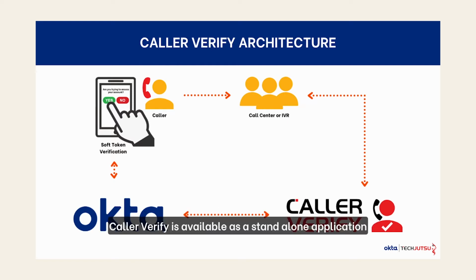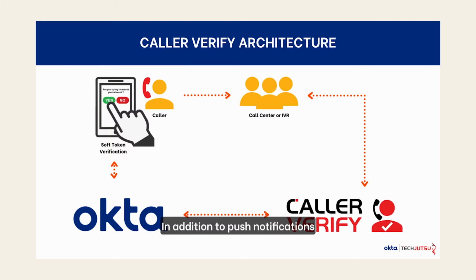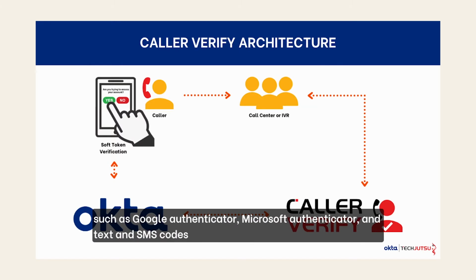Caller Verify is available as a standalone application, but can also be embedded into your existing IVR system or ITSM software. In addition to push notifications, Caller Verify can also use other familiar verification methods such as Google Authenticator, Microsoft Authenticator, and texted SMS codes.